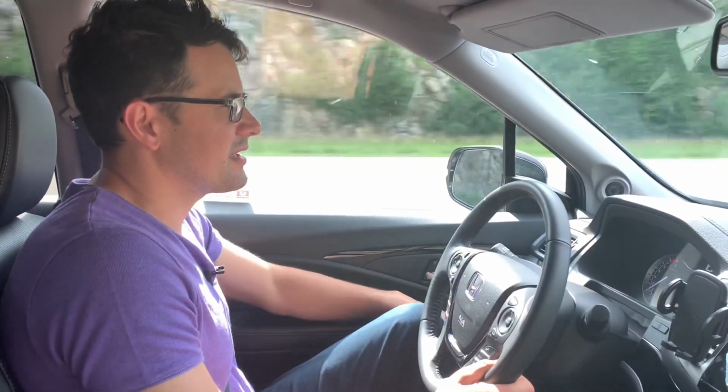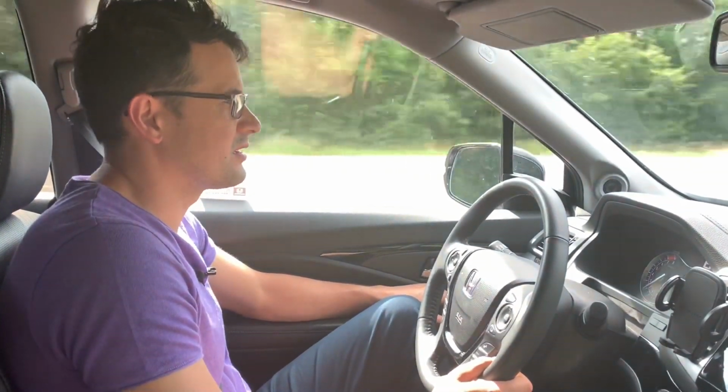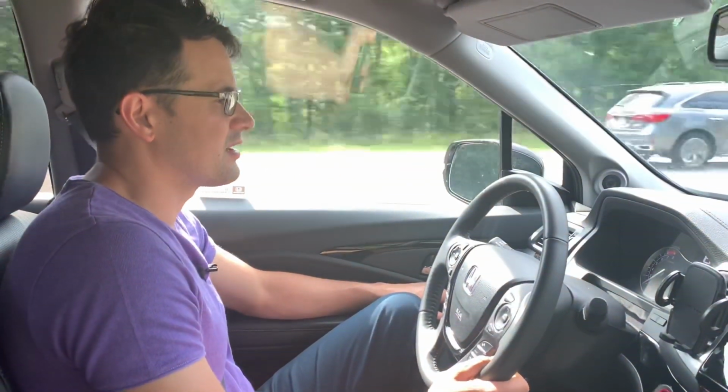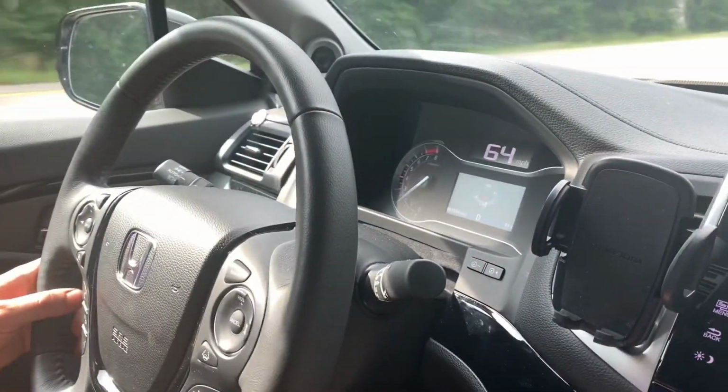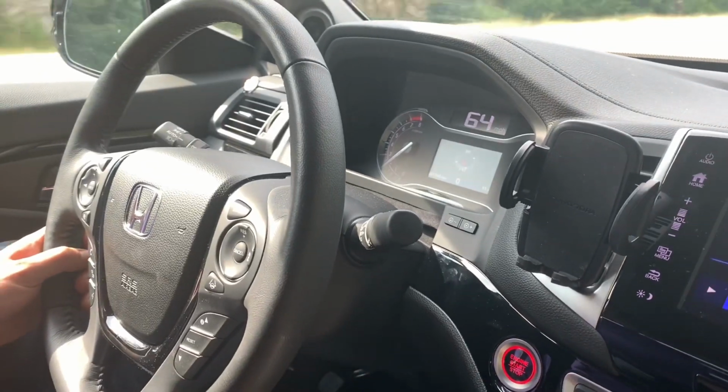The Honda Ridgeline is the same good car as all the last Hondas when you're talking about noise level inside the interior. Right now we are driving at our usual 65 miles per hour, and let's check the noise level inside the interior.